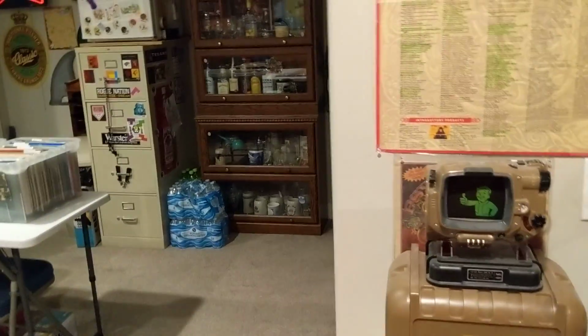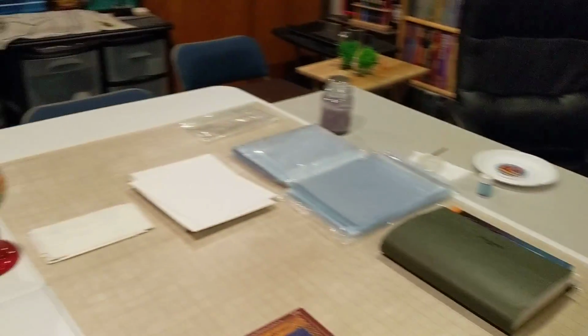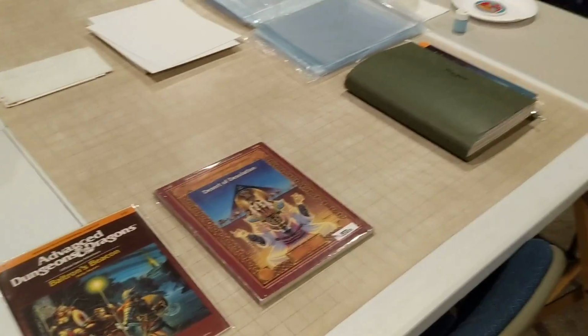So it's cross-referenced there, because instead of having to dig the book out, I can just look up at the poster. And then once it's in both places, I know that it's been bagged and tagged and put away properly to protect it. So that moves on to the next thing, which is the bagging and tagging.